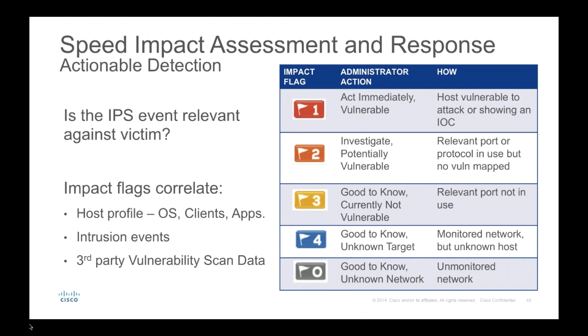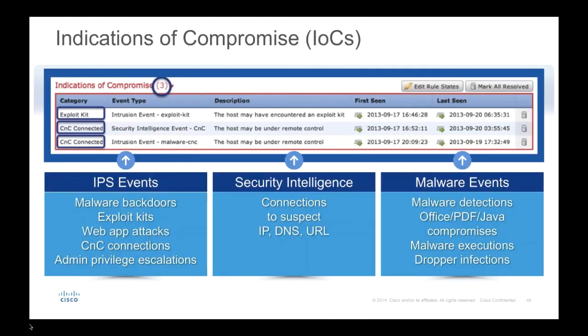This gives a graphical illustration of how we take multiple events and correlate them together on your behalf automatically. So we can take IPS events, things like malware, backdoors, exploit kits, those CNC connections that I covered in the ransomware, combine that with our security intelligence and the actual malware events that we're seeing down at the endpoints, and link all of those together so that we can provide the intelligence for you to quickly respond, allowing you to connect the dots. I sometimes jokingly say it's almost like having an army of security professionals at your behalf here.